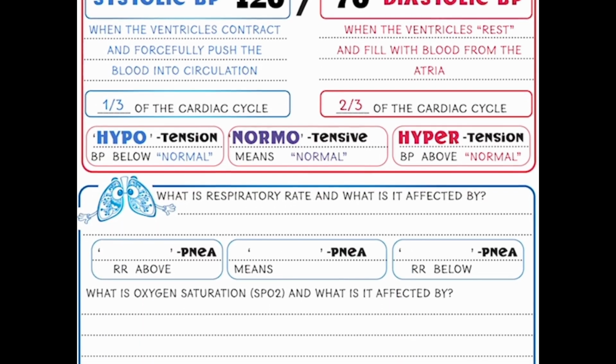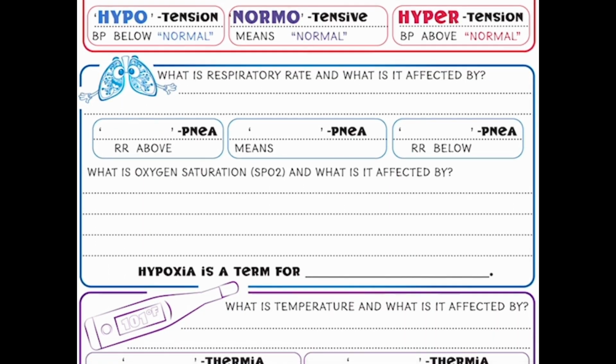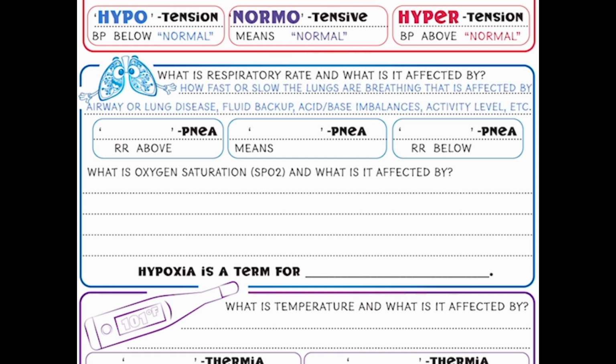Moving into our respiratory vital signs, what is our respiratory rate and what is it affected by? Well, this is going to be how fast or slow those lungs are breathing, and that's affected by our airway or lung disease, any fluid backup, acid-base imbalances, activity level, and everything we're going to get into in our respiratory section. Tachypnea, or we also call it tachypnic, is a respiratory rate that's typically above 22. And of course, this is not the same for our pediatric patients. And dyspnea is going to mean that shortness of breath term we always hear, or dyspneic. So dyspnea and dyspneic, same thing.